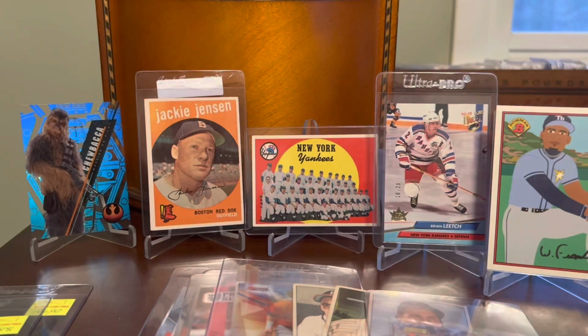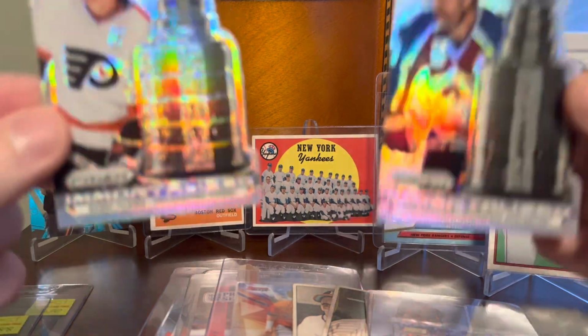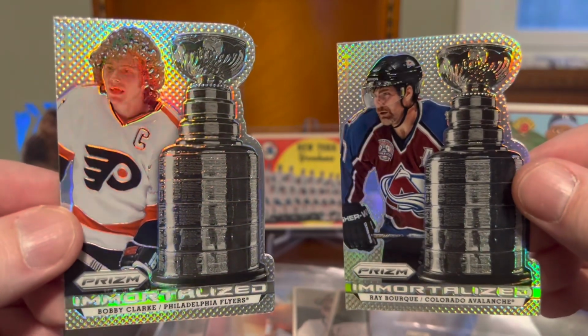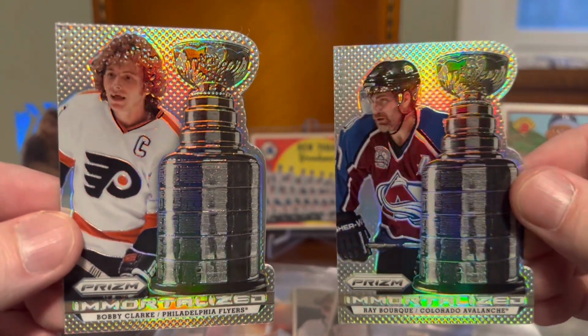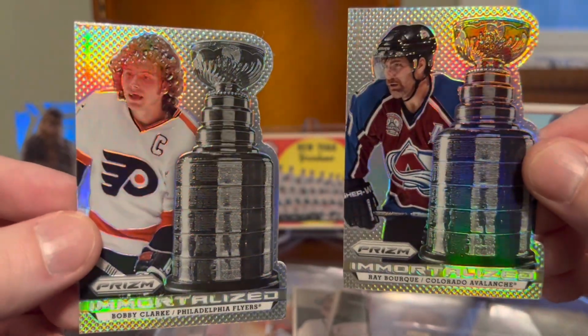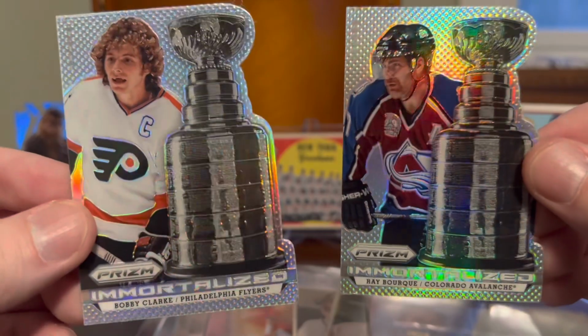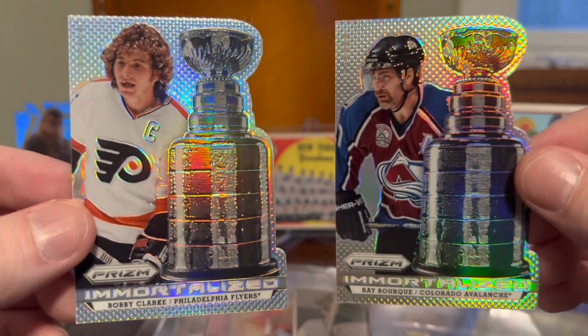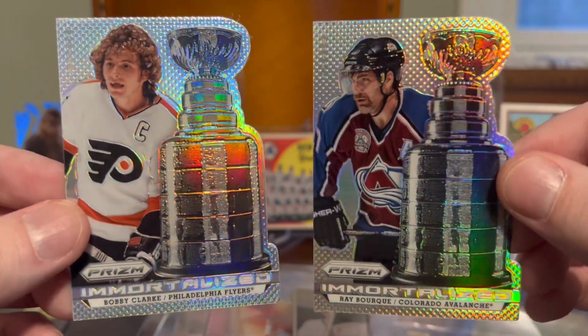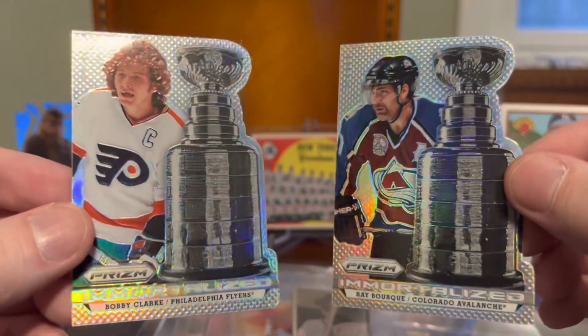Got two of these. These are one of my favorite inserts in hockey, period. From the 2013 Panini Prism release. These are Immortalized inserts that feature the Stanley Cup, but these are the silver or Prism versions. Like, look at the light on these. Man, every time I get one of these in hand, it reminds me that I should try to complete the entire set. These might be my favorite hockey inserts of the 2010s as a decade, period. Any manufacturer, any set, they're just insane.